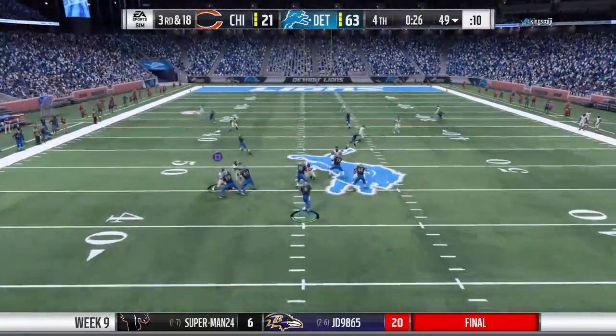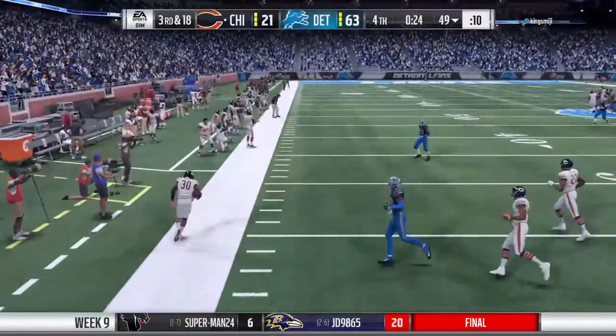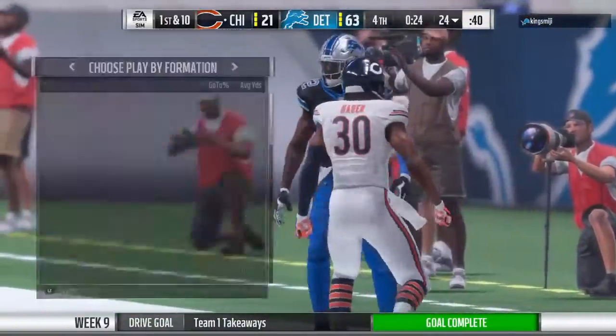Third and long, it's Stafford. He rifles one that's intercepted. Picked off, it's the Pro Bowl corner, Joe Haden with it.